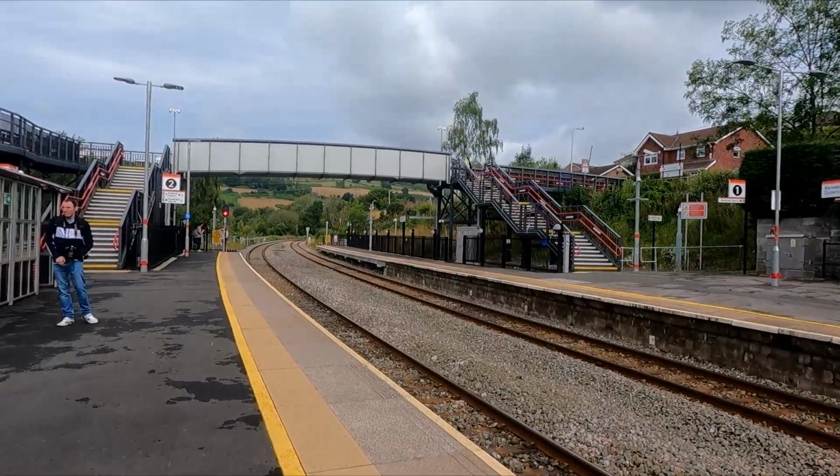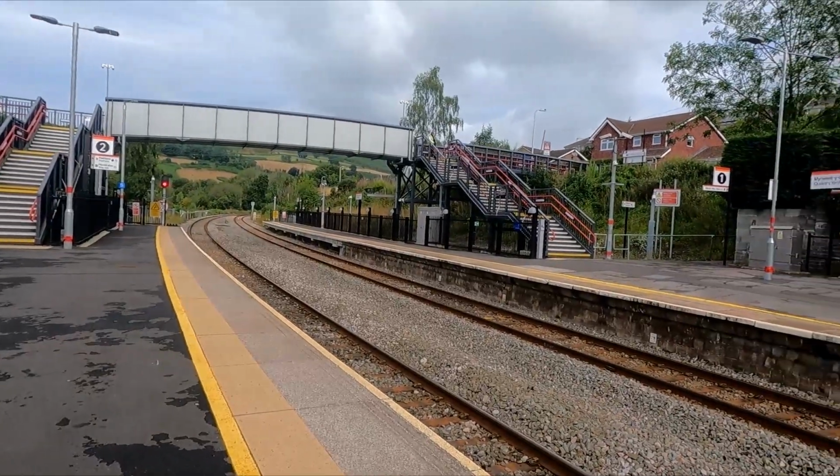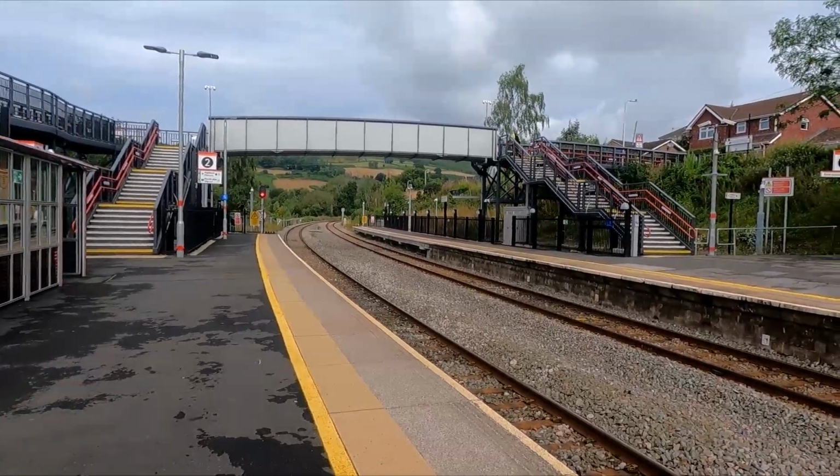This time we are on the Merthyr branch, and also we're going to be doing the Aberdare branch as well today. First station we are at today is Quakers Yard, which is on the Merthyr branch.